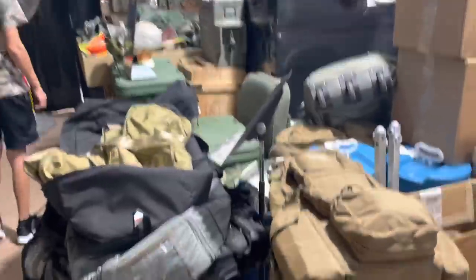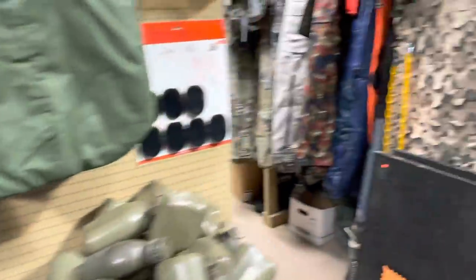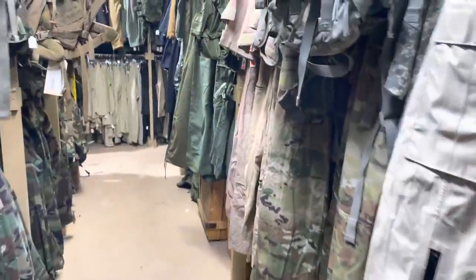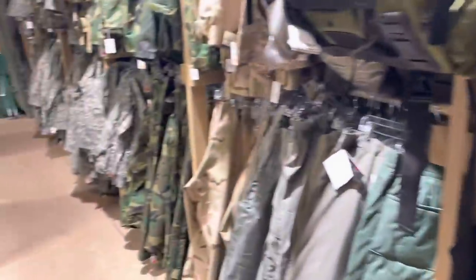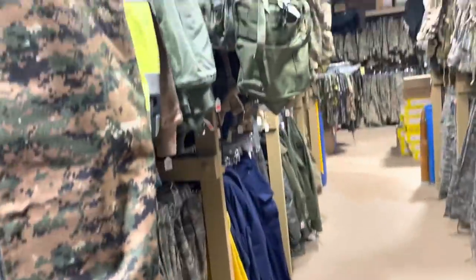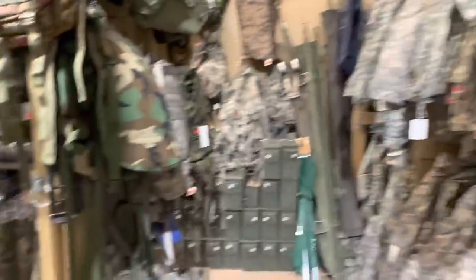clothing, hats. There's more packs back here, but you got racks and racks and rows, BDUs, etc. You can see all the different styles, flight suits, and we've got thermal, everything back here. I mean, everything you could possibly want. As I said, all the different styles, all your different camouflage patterns. Even got the blue. Y'all know what I'm talking about.